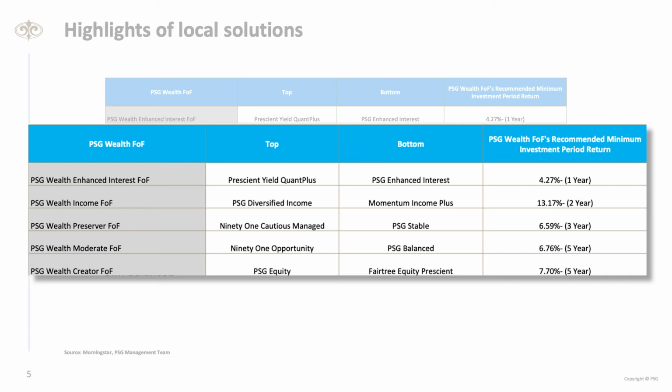And last but not least, being the PSG Wealth Creator Fund of Fund, having the PSG Equity Fund outperforming, whilst the Fairtree Equity Prescient Fund underperforming. It has a 5-year recommended minimum investment period, and over that period, it has returned 7.7%.